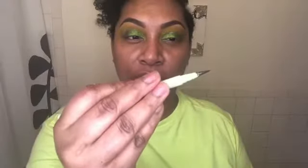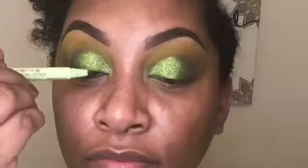Okay, so for liner, I'm going to use my Pixie and Wiley duo liner. So on one side there is a felt tip liner, and on the other side is a pencil liner. It's a mess. Yes, I have been using this and then I stopped. But my same complaint with the felt tip liner, it's a little bit stiff, but it's a really good formula. And again, I like the convenience of having both in one. So I'm going to do my wing with the felt tip side.